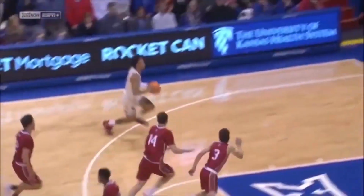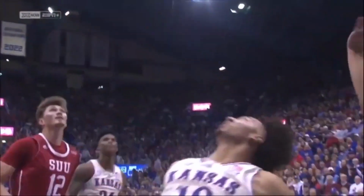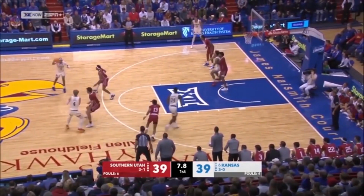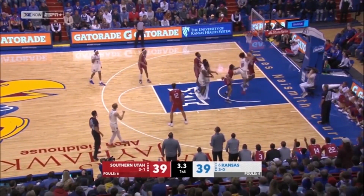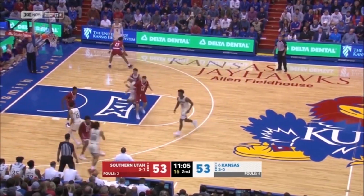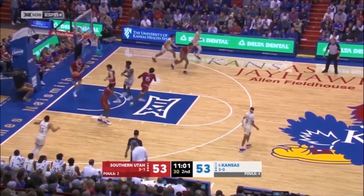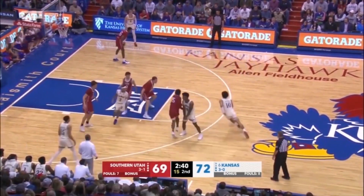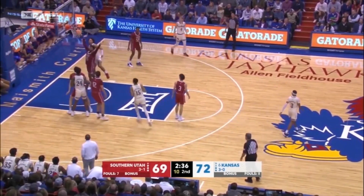First of all, great lead pass from Kevin McCullough. And then Jalen Wilson goes through not one, but 2 Southern Utah Thunderbirds. Ooh, post up. Regional starting 5 out there for KU right now. Wilson got bumped, didn't matter. And one.